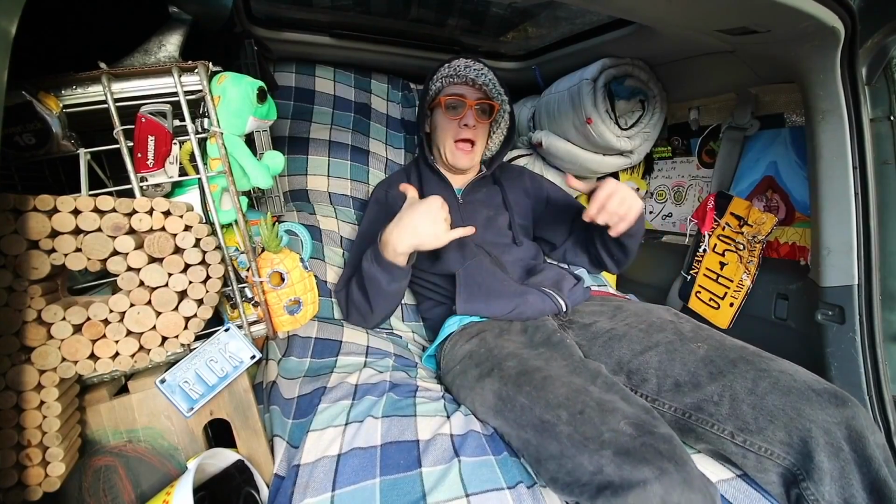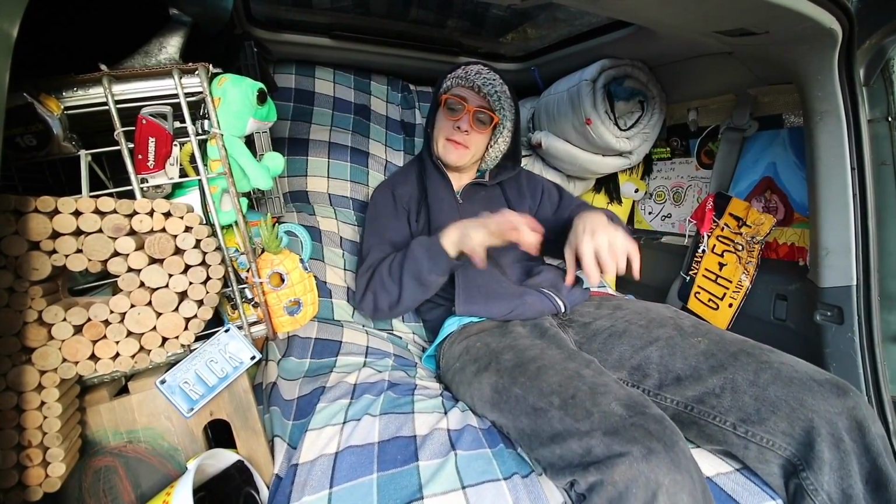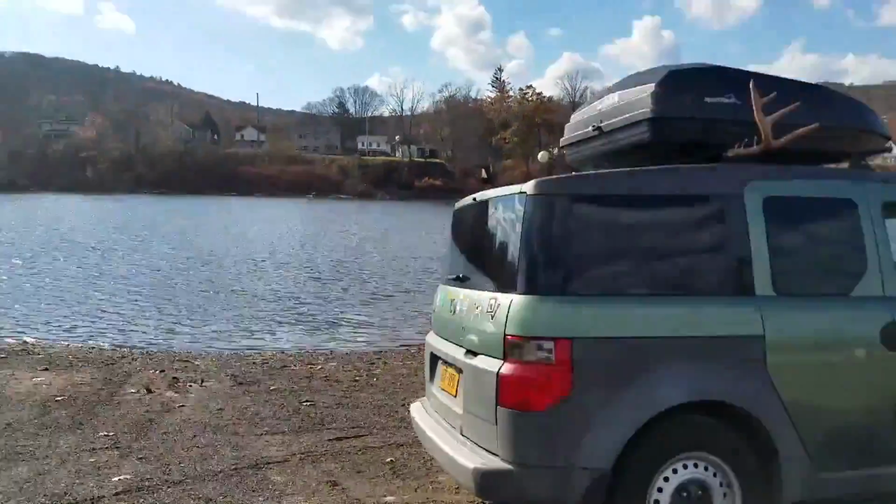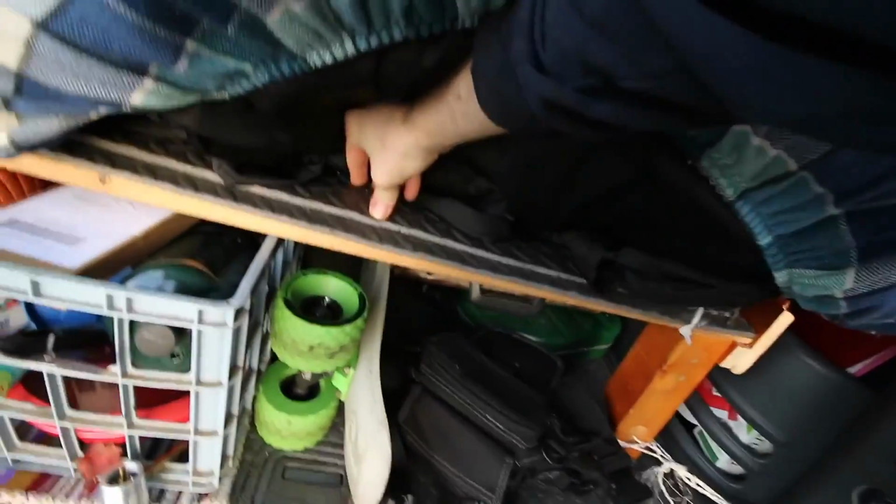Hello from the inside of my house in couch mode. Whether you like the Element or not, I think for me one of the coolest things about the Element are the Element owners. They're eccentric, quirky people.